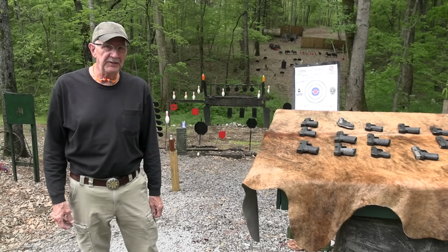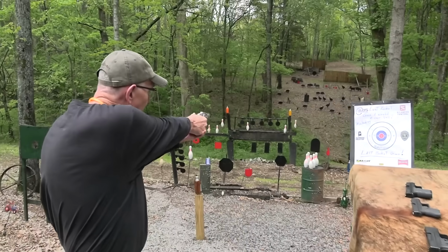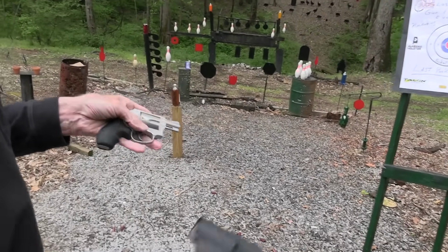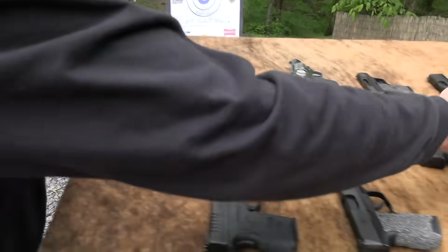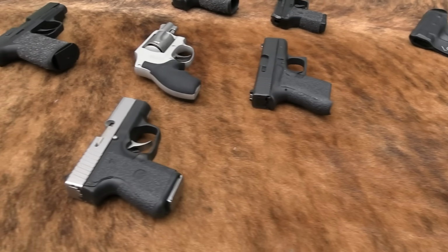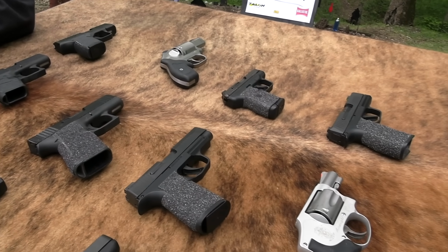Hickok45 here. Pocket pistols we're talking about today. Oh, it's empty, but it was in my pocket. Yes, pocket pistols, which need a holster, of course. So that's why I have all these lying out on the table. Let's put that back out there in my holster pile. So yeah, holsters, pistols, pocket pistols, that's the subject.